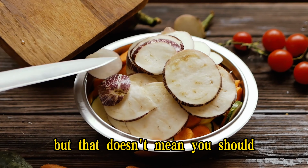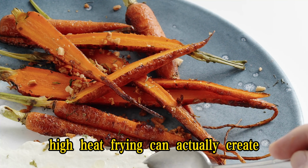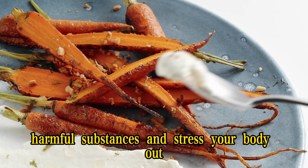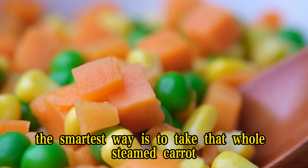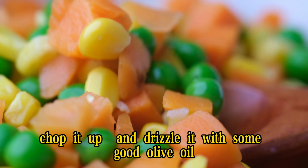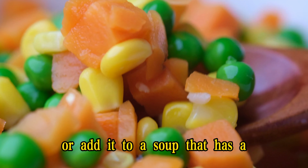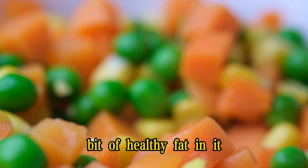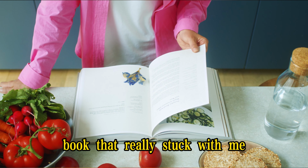But that doesn't mean you should deep fry them in a ton of oil. High heat frying can actually create harmful substances and stress your body out. The smartest way is to take that whole steamed carrot, chop it up, and drizzle it with some good olive oil, or mix it with avocado, or add it to a soup that has a bit of healthy fat in it. Listen closely, because there's one point in the book that really stuck with me.